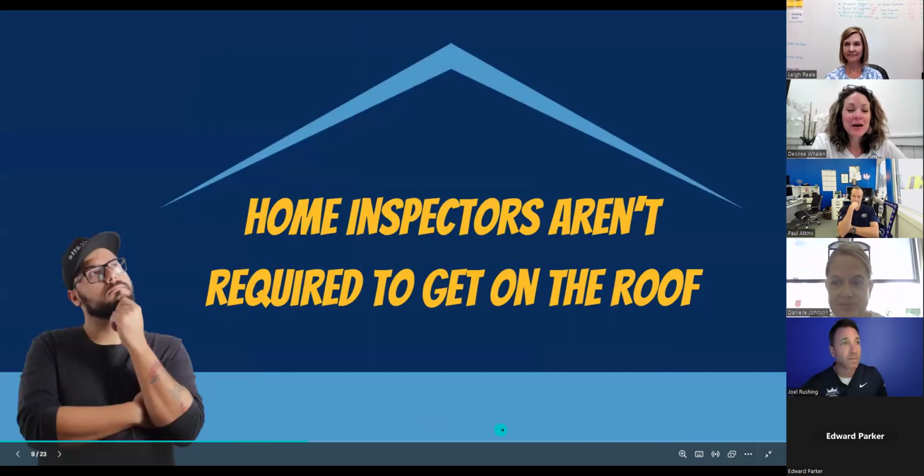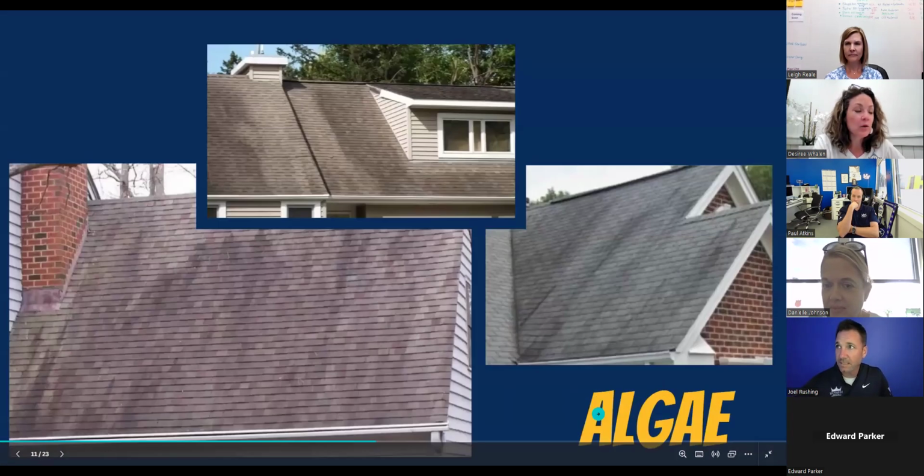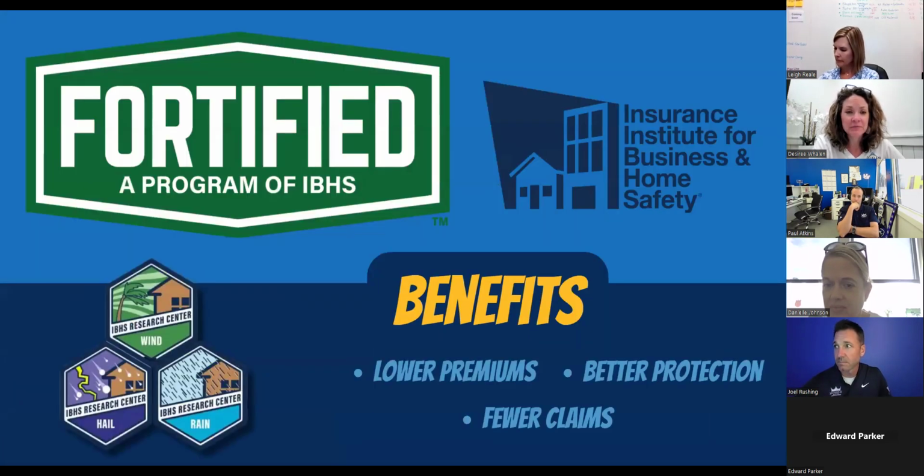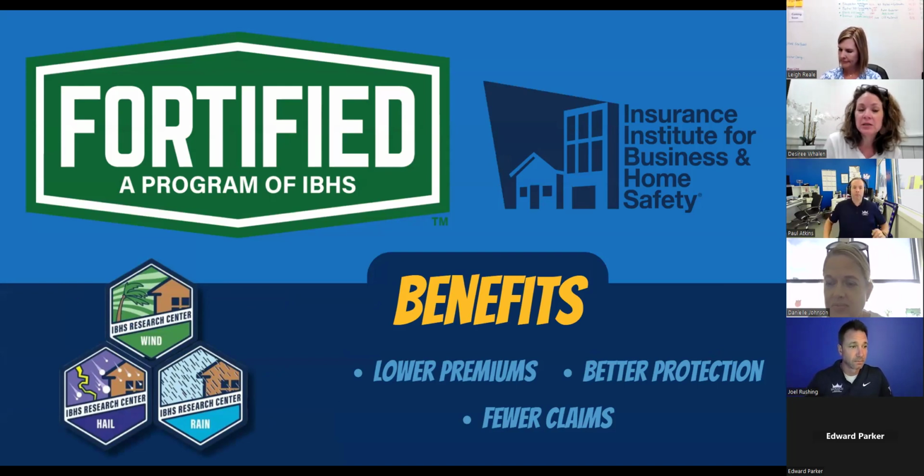So the fortified roofs, what really is a fortified roof? Does it make any difference? And how much more is it? And Danielle, do you really get a difference in insurance, or is it just because once you have a fortified roof, insurance companies know that in 10 years they may or may not ask you?